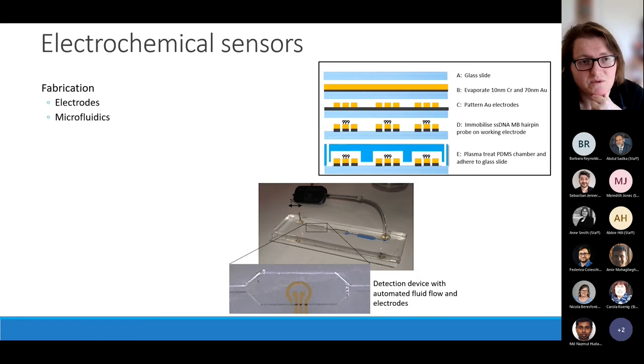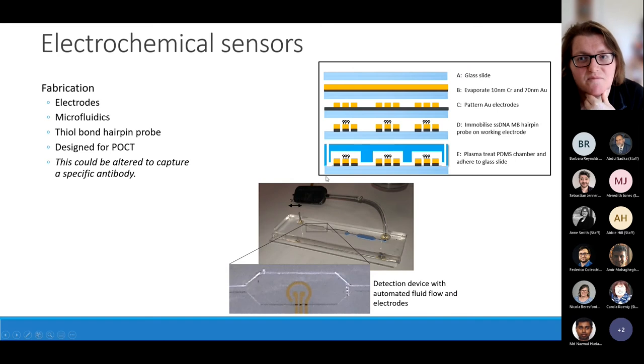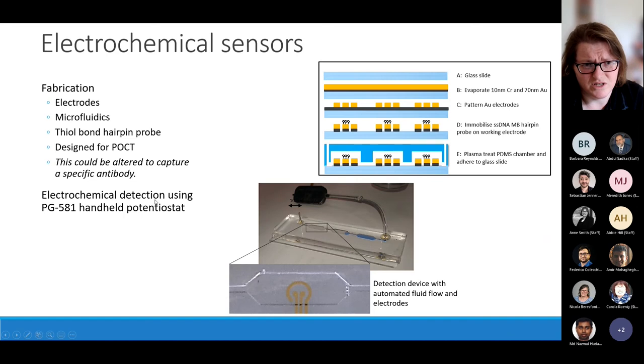In terms of electrochemical sensors, these aren't particularly easy to fabricate, but we can use these. This was one that I designed. It was for point of care testing, using a hairpin probe DNA, but you can alter this to capture a specific antibody. So if you were looking for a response from a cell and you wanted to look at antibody capture, you can do this, integrate it into your organ on the chip, and use a potentiostat to look at the outcome.